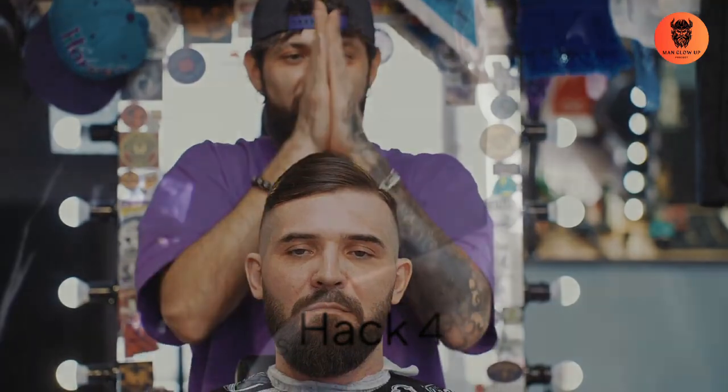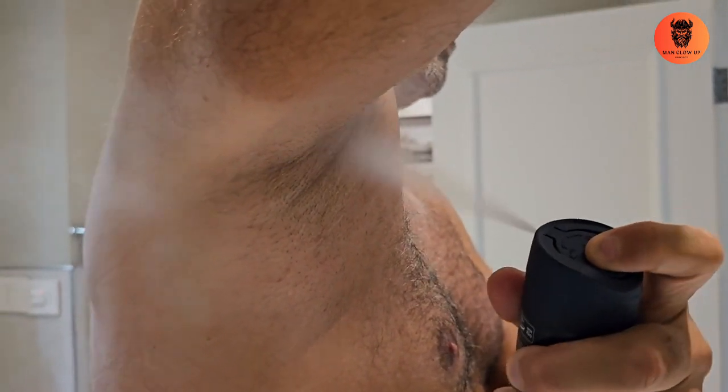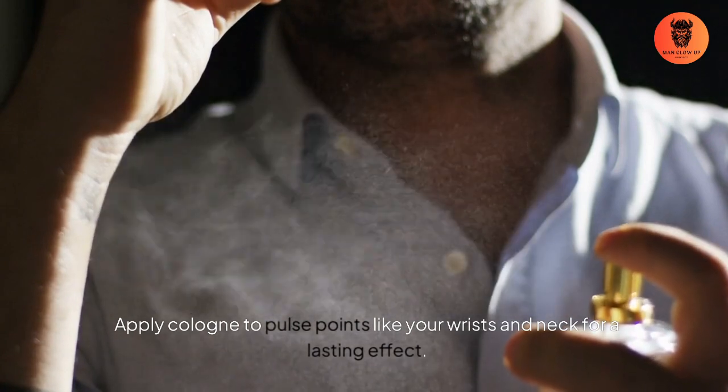Hack 4. Stay fresh all day. Staying fresh is crucial. Use a long-lasting deodorant and a light spritz of cologne to keep smelling great all day. Apply cologne to pulse points like your wrists and neck for a lasting effect.